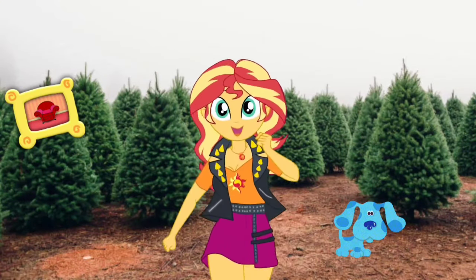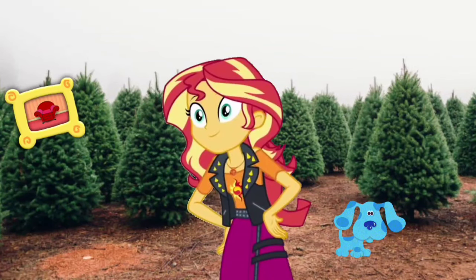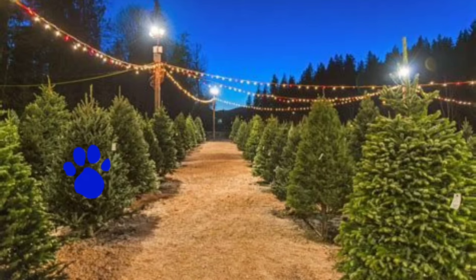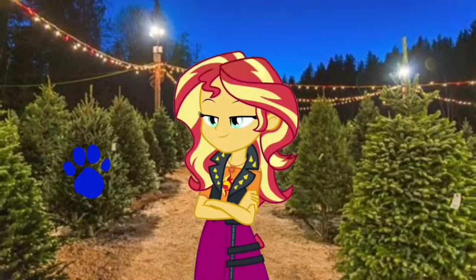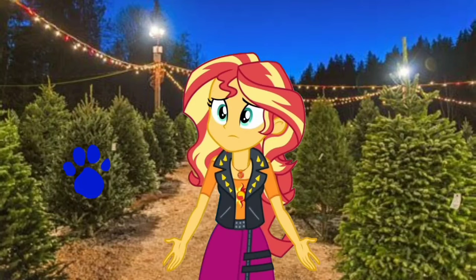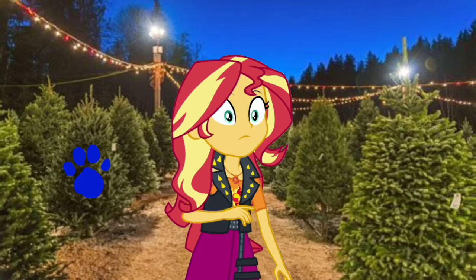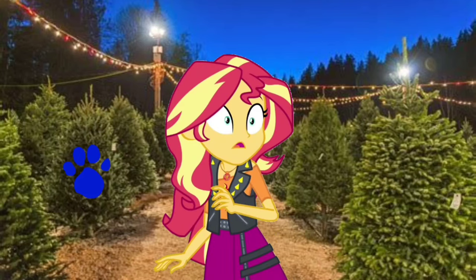Wow! We're at the Christmas tree farm. Let's go look for that Christmas tree. Come on! Wow! You did such a great job helping them out organizing these trees. You know, we still haven't found our Christmas tree yet, so we better keep looking. A clue! A clue! Oh, you found our Christmas tree.